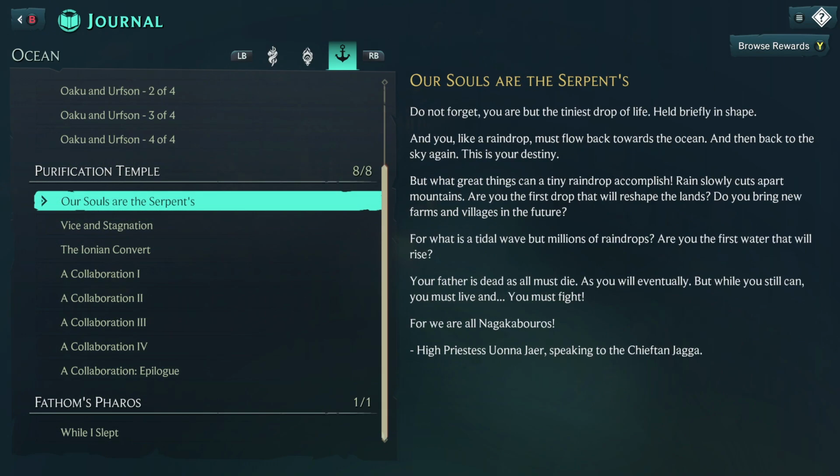Do not forget, you are but the tiniest drop of life, held briefly in shape, and you, like a raindrop, must flow back towards the ocean, and then back to the sky again. This is your destiny. But what great things can a tiny raindrop accomplish? Rain slowly cuts apart mountains. Are you the first drop that will reshape the lands, due to bring new farms and villages in the future? For what is a tidal wave but millions of raindrops? Are you the first water that will rise?